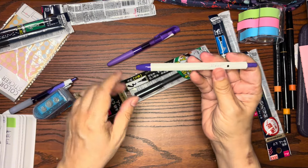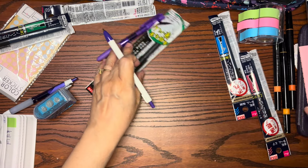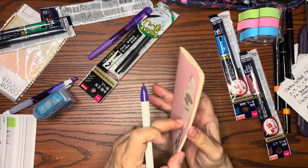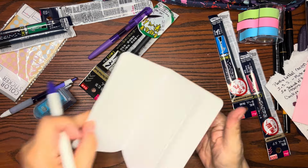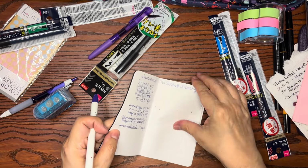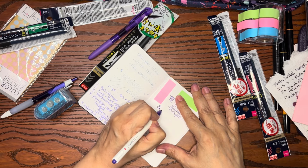Let's see. This is a Click Art by Zebra. You get one guess as to what the color is. Oh, wrong book. Here we go. Field Notes. Okay, this is the Sarasa.